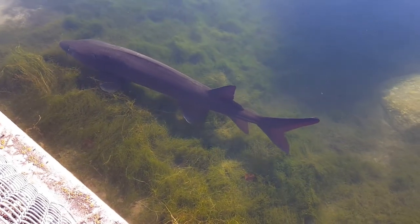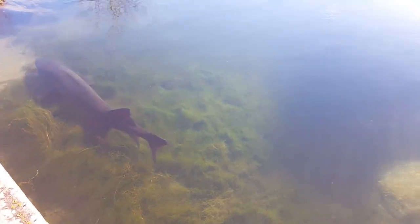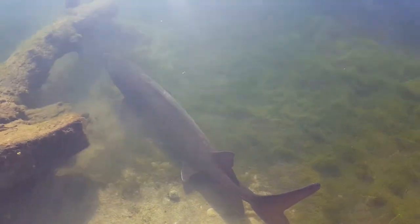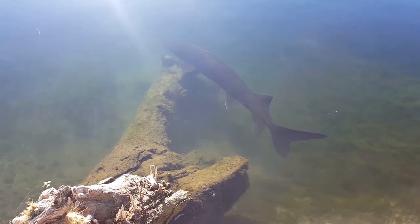I would probably estimate this guy to be at least 6 feet, which puts him only as a juvenile fish, which is pretty crazy. These guys can get massive, at least twice that size, if not bigger, and they can live up to 100 years, which is pretty darn cool.